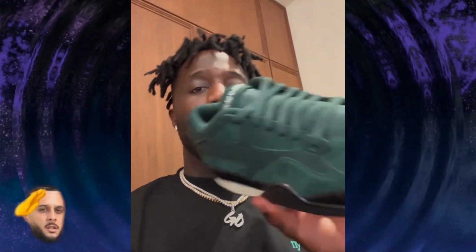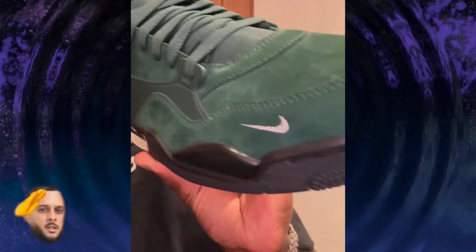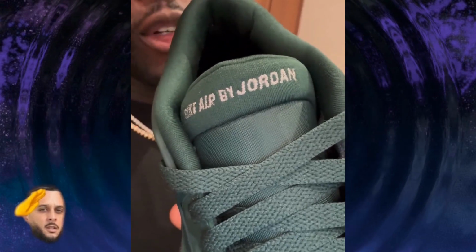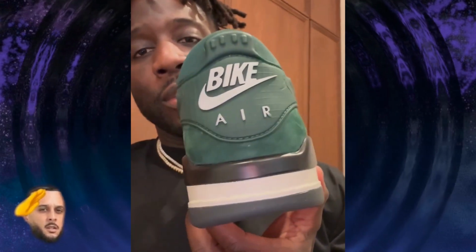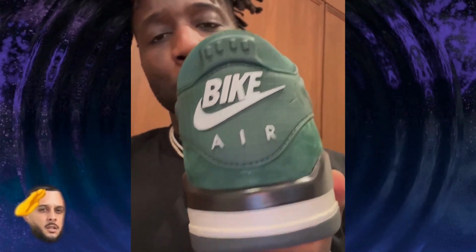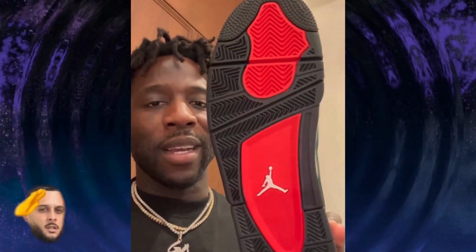So I know y'all been hearing and seeing a lot about my AJ4 RM. These are happening. They're coming out soon. The materials are crazy. Mini swoosh from the toe box. Bike Air by Jordan. On the heel tab, we flipped that classic Nike Air logo to Bike Air. So crazy. Tonal Jumpman. Outsole, red and black.